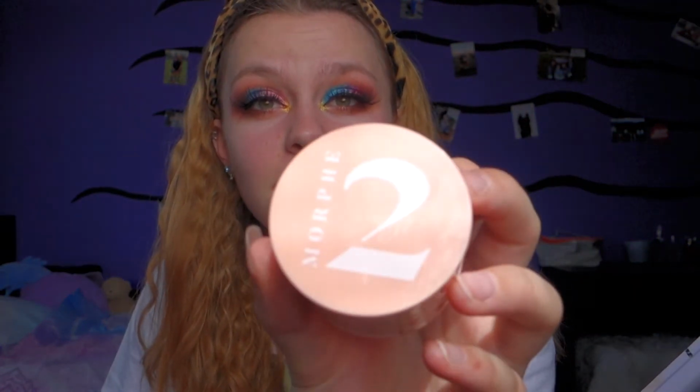I am using this Morphe 2 mini multi palette that I used for my other video. I'm going to use the blush and the highlighter of this palette. And I just am concentrating the blush in this middle part. And if you want to know more about this product, I will link that video in the eye, because I have already posted that.